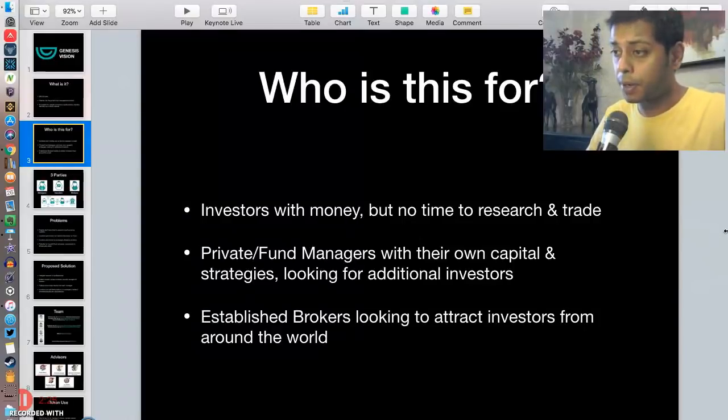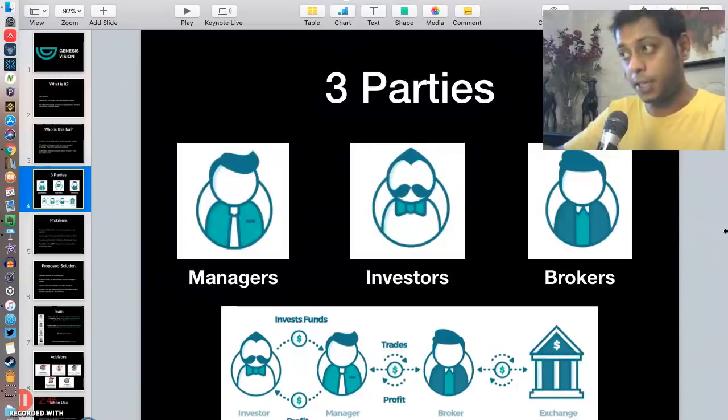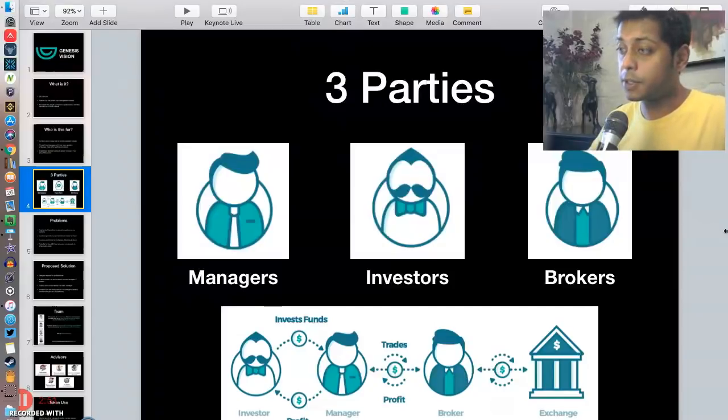It's the same thing with the brokers. They want to attract international attention to what they're trying to do. So there are three parties, as you might have guessed. There are managers, investors, and brokers. So the way investing normally works is the investor gives the money to the manager. The manager trades via a broker who deals with the exchange. The money comes back from the exchange to the broker who takes a cut, who gives it to the manager who gives you your money back after also taking a cut.